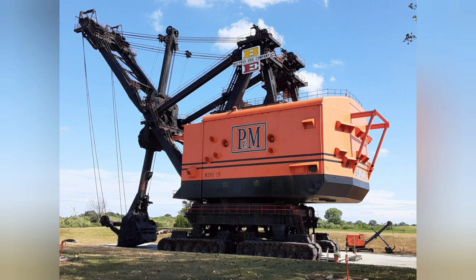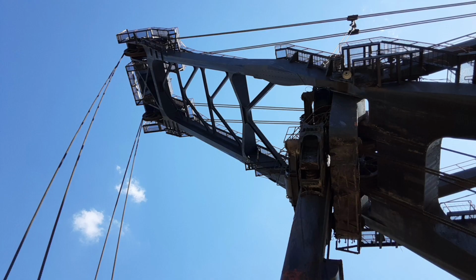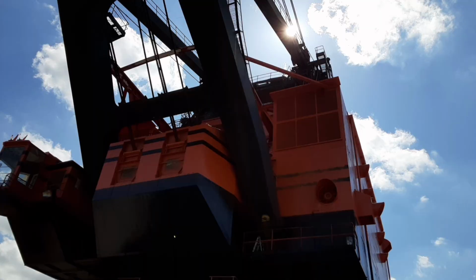The period of time it took to erect Big Brutus was from June 1962 to May of 1963, almost a year. A peak number of 52 men were employed to erect the shovel. 150 railroad cars were required to ship all of the component parts of the shovel. The shovel was erected at P&M's Mine 19 near Hallowell, Kansas. Big Brutus cost about $6.5 million in 1962. Can you imagine how much that would be today?